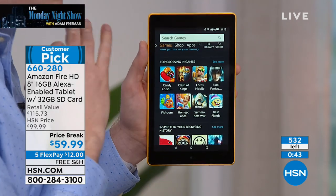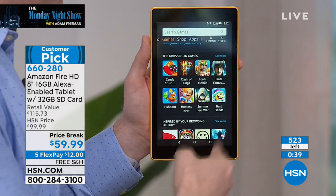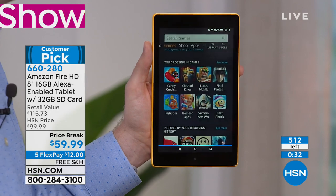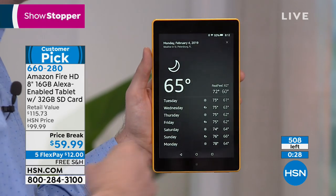And then if you're not sure what to open up, all you do is go hands-free. We used to have to push a button to do this. Now all I do is I say, Alexa, what's the weather? I can ask her the weather. I can ask her to set an alarm. I can ask her to open up an app. She was opening Facebook for me.